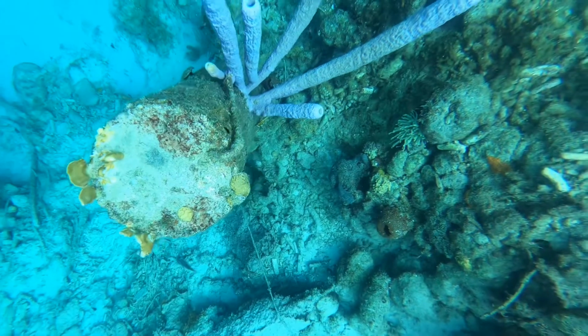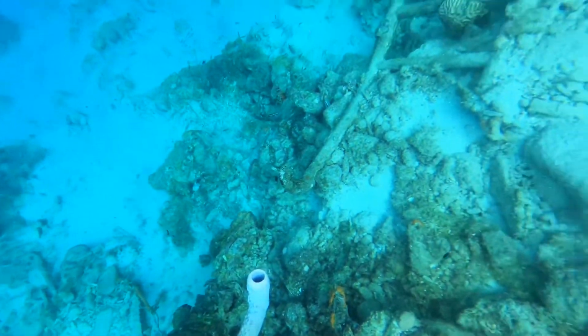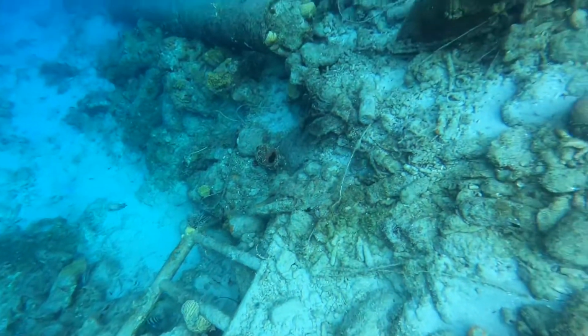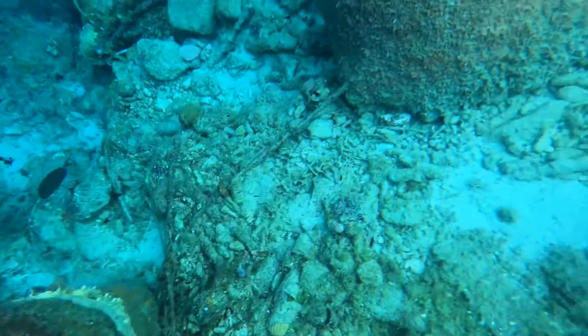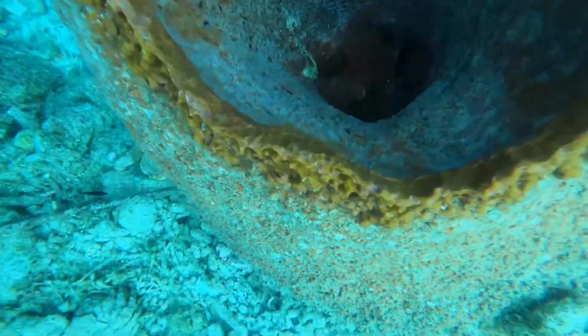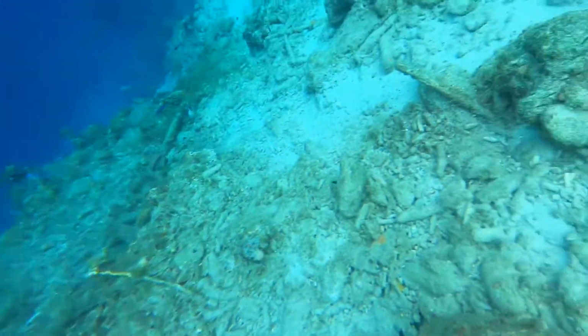As you'll see here, there is a very large tube sponge growing off of this pipe here. And soon you will see we are approaching another very large sponge. It's the same species as before, a very large barrel sponge, which I proceeded to shove my GoPro down inside to see if I could spot any cute fish. Usually blennies like to live inside the sponges.